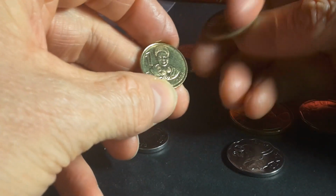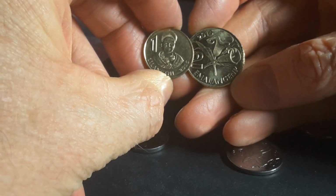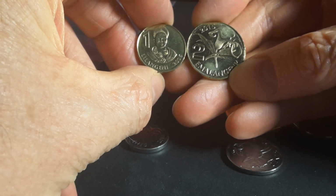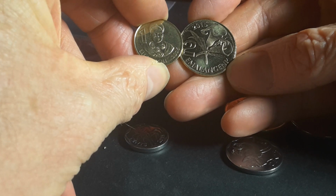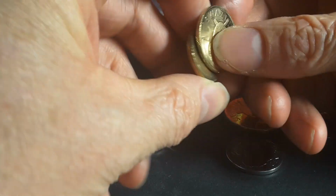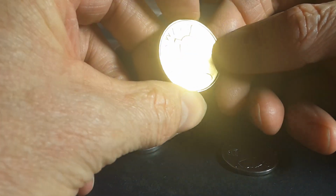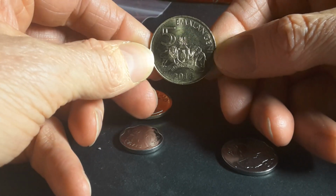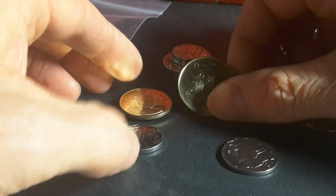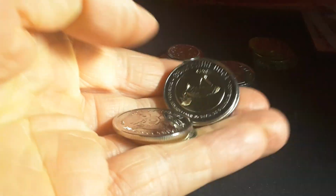Then we have the 1, 2, so the singular is Lelangeni, and the plural is Emalangeni. And it has the king as well. And then we have the 5. So this is the highest coin, it's worth about 50 Australian cents. Just a coat of arms. So yep, that's nice. I'll make another video that covers that.